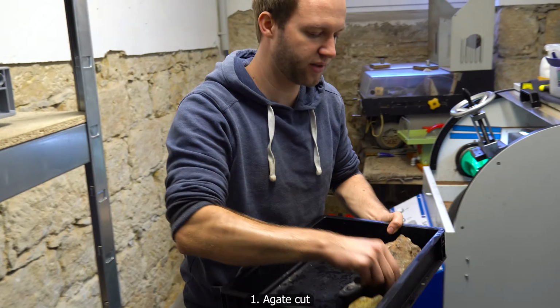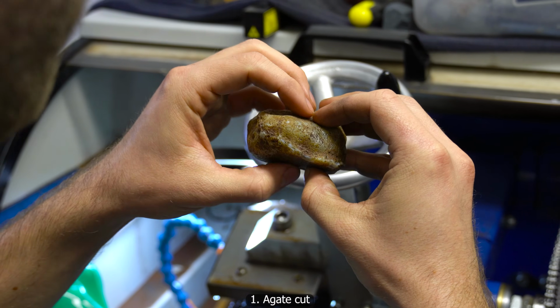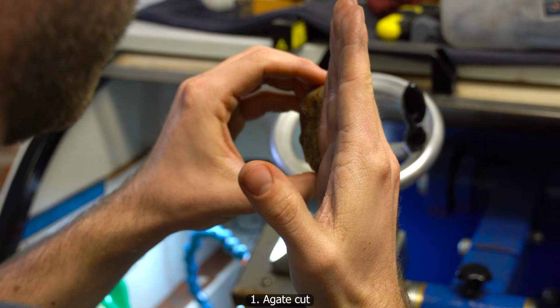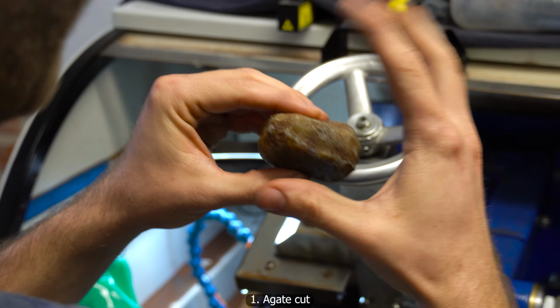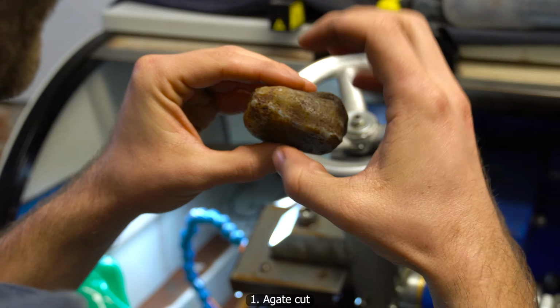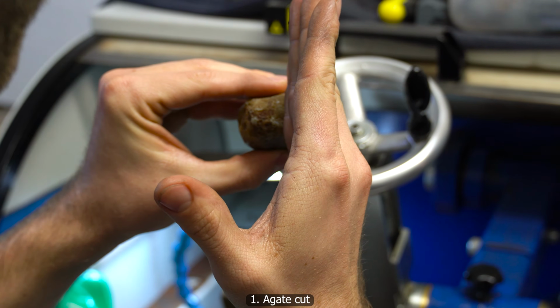I think we're going to start off with this piece. I will catch a lot more of the parallax when the banding is more dense, in comparison to when I cut it like this, because then there's a lot more room for the banding to develop, so the banding will be further apart from each other and not as concentrated. So I will cut this one right through here.